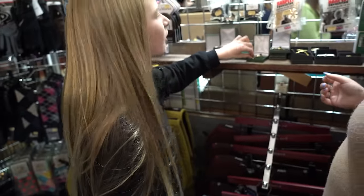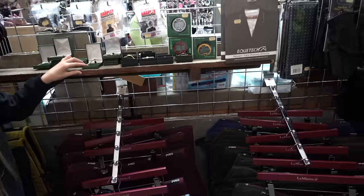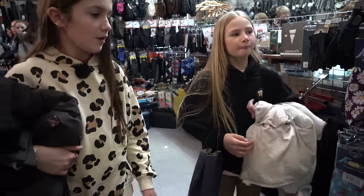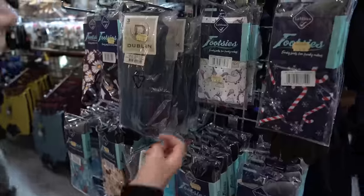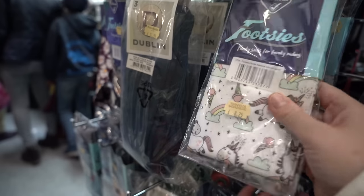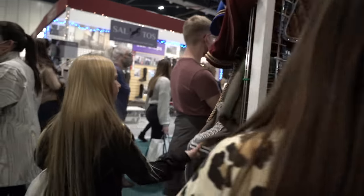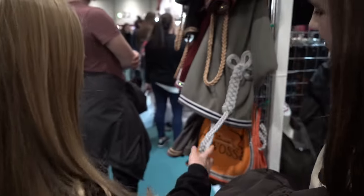What are these pins for, Mum? Oh, like the hunters. Harlow, why did we choose horses for our hobby? No idea. They've got socks. Harlow, socks. I want to get socks. I like those ones. I like the candy canes. You like those? I like these ones. I want to get like a friendship bracelet or necklace. Do they have that in a different colour? These are like the rugs on my mini Lumia ponies.